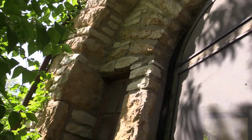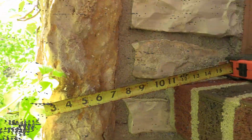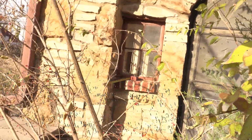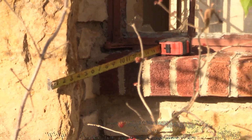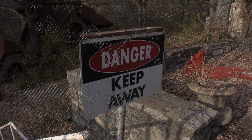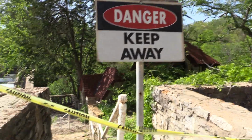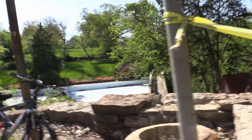But they still have the tape measure. They still move the tape measure. I wish I could turn my greatness down more, but look, there's a tape measure right there. Even though it says danger, I'll keep it. Well, the keep away danger sign is still there. This time they added caution tape, to be helpful.